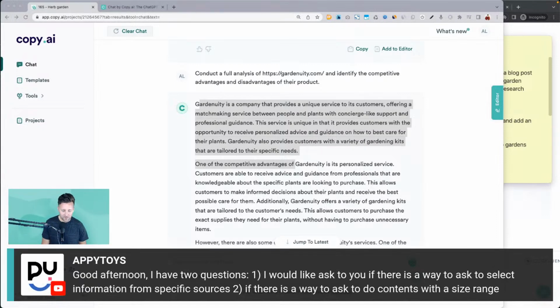All right, here's a couple questions coming in. I'd like to ask if there's a way to select information from specific sources, and if there's a way to ask it to do contents with a size range. Yeah, let's test that out today.